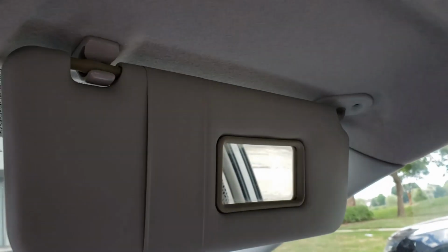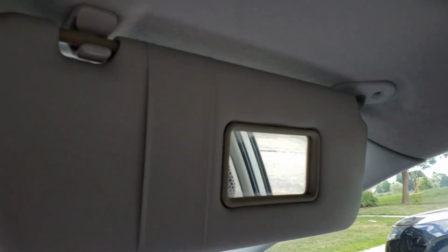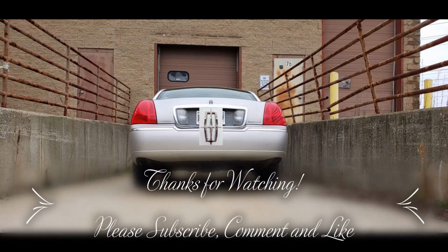Do manufacturers just think that putting a lid like this over there will bankrupt them? Like if you need a lid here not to blind the driver, you don't need a lid here to not blind the passenger? I don't know.